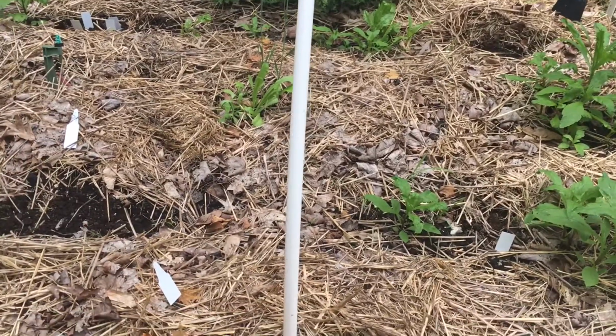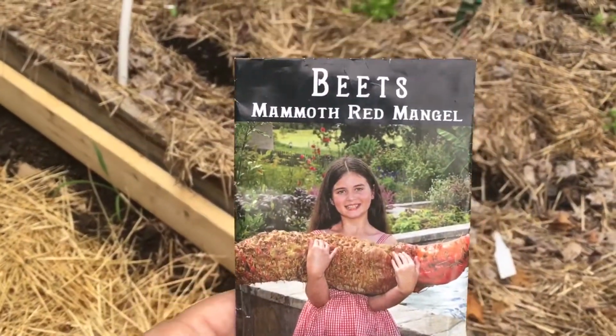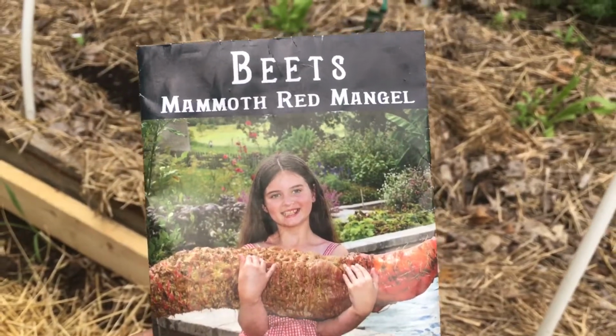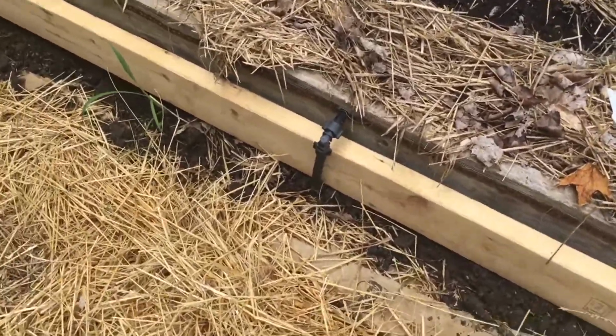Hey guys, the things I find in my garden, I swear. So I'm replanting some of these because they didn't sprout for some reason. I don't know why. What I thought was a beet was actually a giant weed, because I have one of those apps that identifies everything. Well, anyway, I put a new row here.